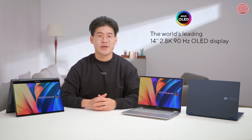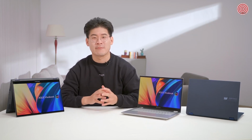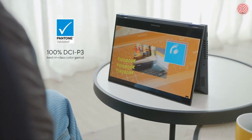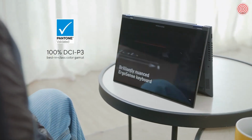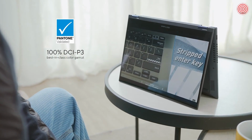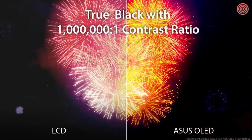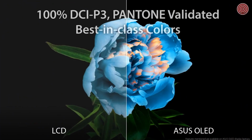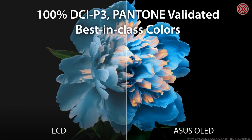The high-refresh 90Hz 16x10 2.8K high-resolution OLED display is exceptional, delivering realistic and detailed visuals. The Pantone-validated cinema-grade screen covers 100% of the DCI-P3 color gamut, making it not only ideal for viewing HDR content, but also for color-accurate creative and design work. Fully immerse yourself in your favorite movies and TV shows with its 1,000,000:1 contrast ratio, HDR True Black 600, and 600 nits of peak brightness.